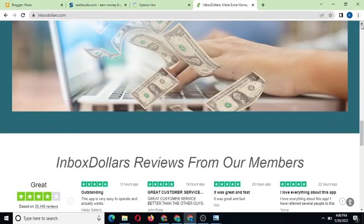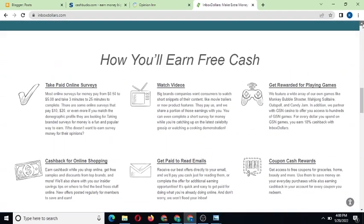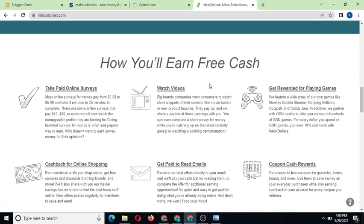So let's go down and see how it works before we proceed to how you earn free cash. Take paid online surveys. Most online surveys for money pay from 50 cents to $5 and take 3 minutes to 25 minutes to complete. There are some online surveys that pay $10 to $20, even more if you match the demographic profile they are looking for. Taking branded surveys for money is a fun and popular way to earn. Who doesn't want to earn survey money for their opinions?